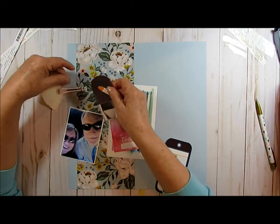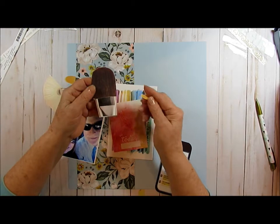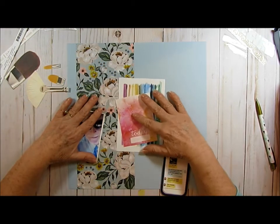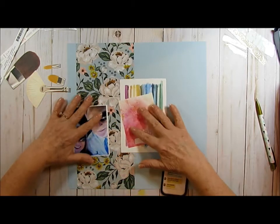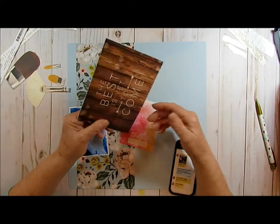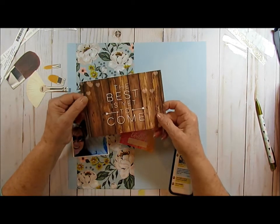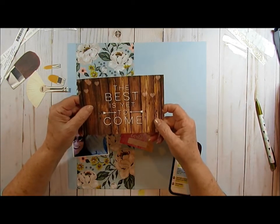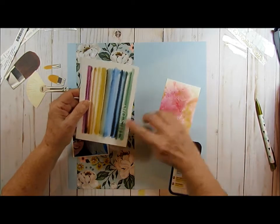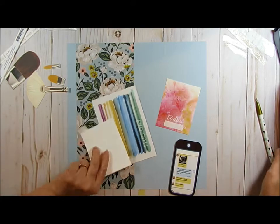So I'm going to be using these little brushes, and they're only like half pieces, but I'm going to tuck them behind the mat that I'm using. This is one of the pieces I'm using. It says this day, and on this side it's wood, and it's got hearts, and it says the best is yet to come, which I love too. But I'm going to actually use this for our mat.